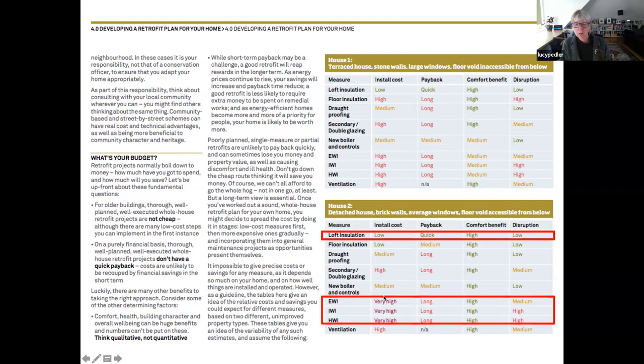You compare that to the wall insulations down here, EW, IW, HWI. Very high costs, long payback, very high comfort benefit. I mean, actually, they've said that for all of them. And the disruption is at its highest if you're putting internal wall insulation, as you can imagine, because you're disrupting your home as opposed to putting it on the outside.